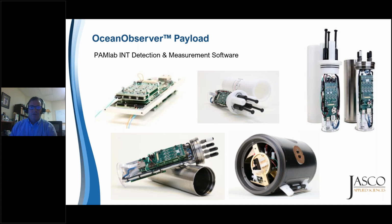But it's worth, and you can also see sort of what it ends up looking like in the bottom right-hand corner, where you can see the science bay of the Slocum. But it's worth noting that it does come in other sizes and shapes, and it can go in enclosures like titanium housings and PVC or Delrin type enclosures for other platforms. So it also includes PAMLab INT detection and measurement software as an important component of the payload itself.